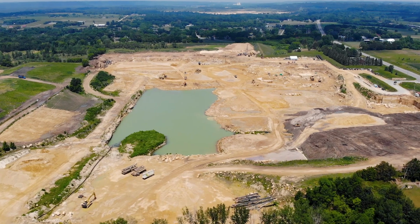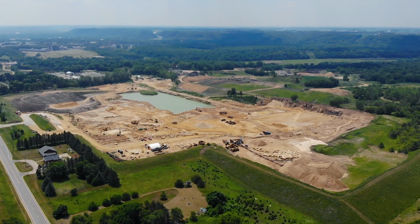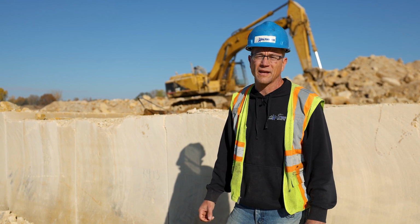The quarry is made up of about a 65-acre parcel in Mankato, Minnesota. And the products we make in this quarry are twofold. One is construction aggregates that typically run through our crusher and are sorted by the screen. Another activity that is happening is dimensional stone being harvested.